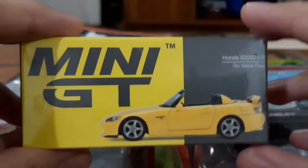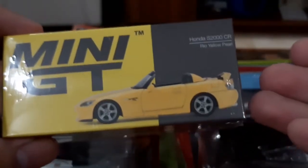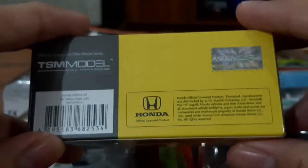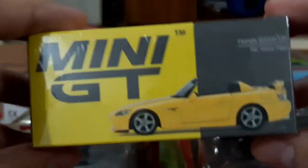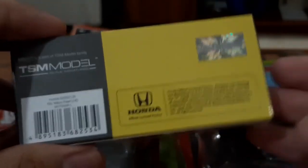Nice, I like this one already. It's the only premium brand I got this month. It's the recently released Mini GT Honda S2000 CR. I still can't get that one. When I checked back, I was late for that, so I had to get the S2000 instead.